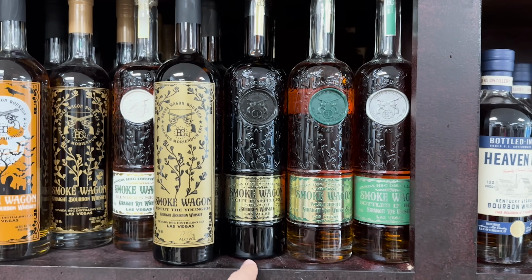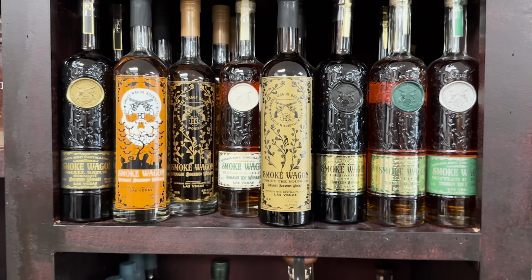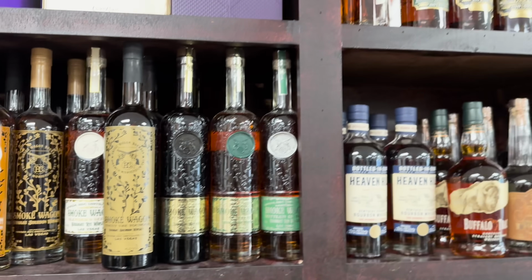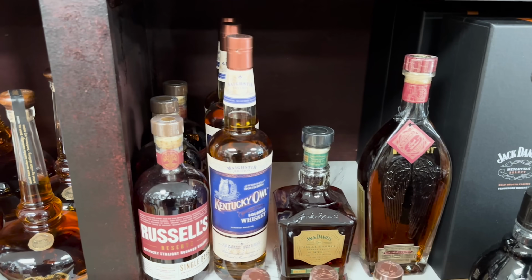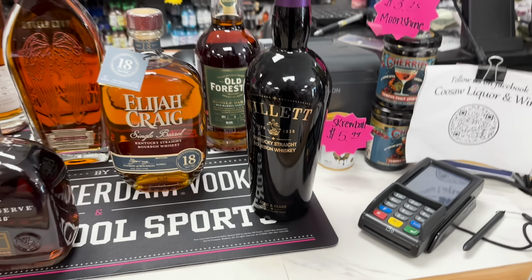That's a very similar price to the store up in Rock Hill, the Frugal McDougal store. So if you're local to Charleston, I mean, he's got some good stuff hidden over here. We got some allocated goodies over here.